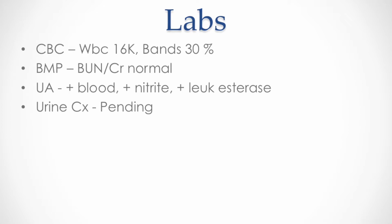So bands sometimes may not show up as a red abnormal value. So it's something to be noted if the band count is higher than 10 to 15%. It's something that can clue you in that there might be something a little more serious that may need to have a second look at.